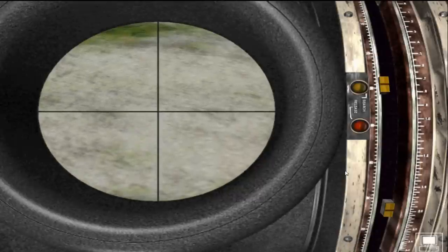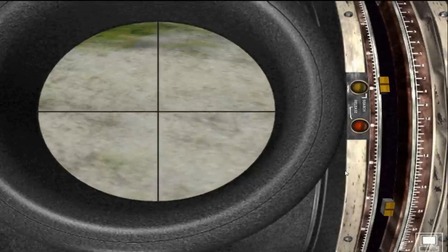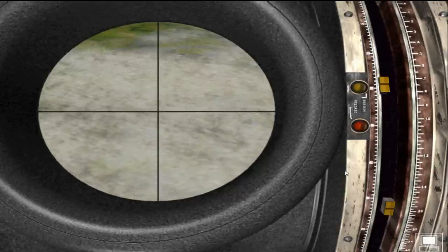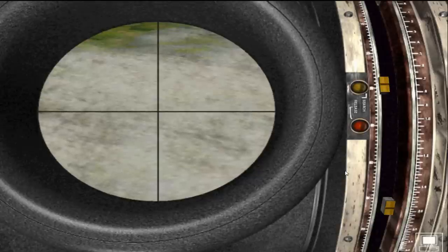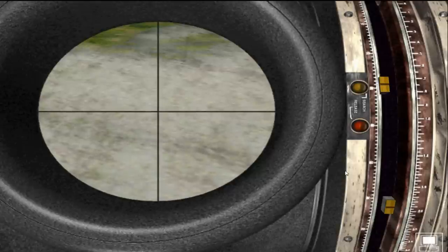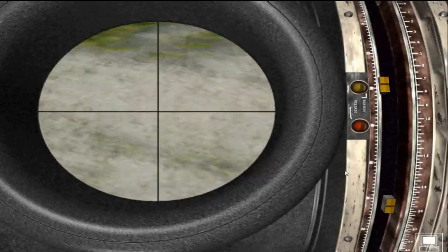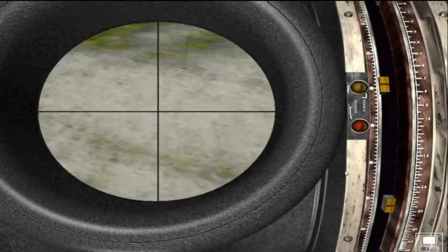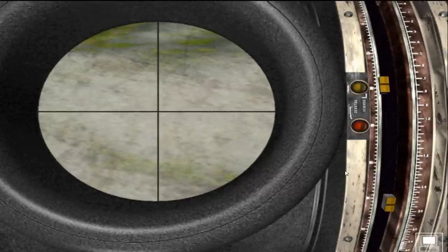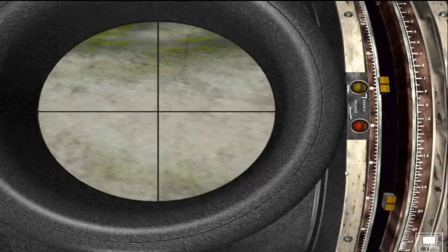Okay, it is cloudy, but look at that patch. That patch in the cloud is going to be our salvation, I believe. Here comes the flak. I'm not going to make any corrections just yet. There's no point when we can't see anything. Bandit, coming in, 7 o'clock low. Okay, we're coming to the edge of that cloud now. Whoa, tracer went zooming past the screen.